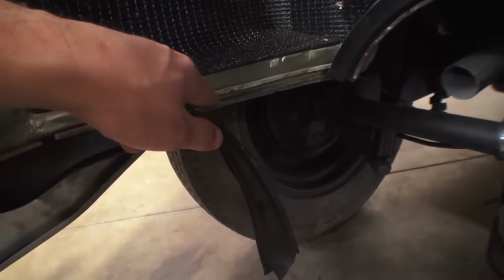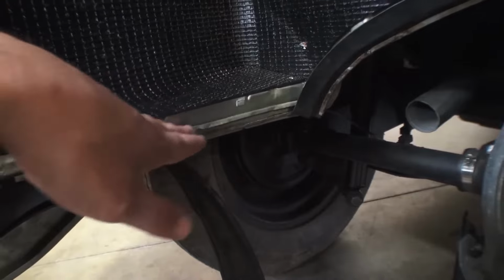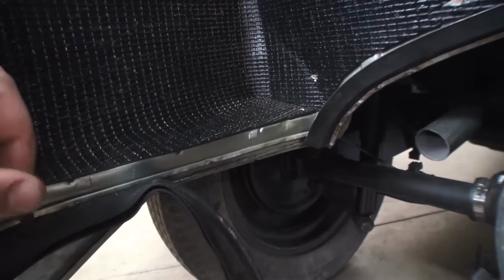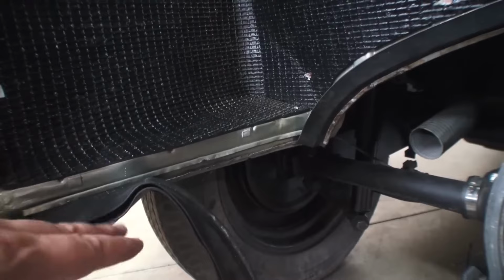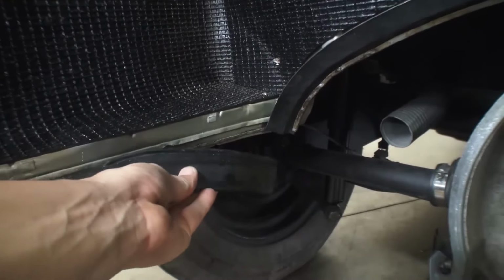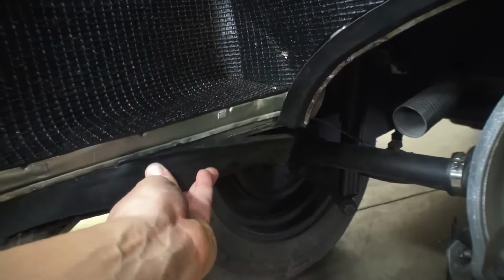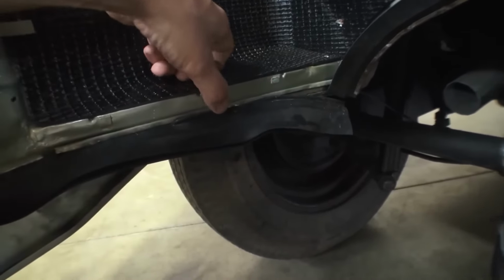A lot of times these channels might have some surface rust in there. There might be some particles in there. There might be things that are hindering the slide of the seal going in. That might have worked fine back in the day with the factory, but sometimes it's a little more difficult. So what I usually do is I like to put either the top or the bottom lip of the seal in the channel. And then usually I can press it in with my fingers and catch it.